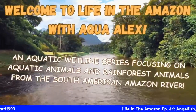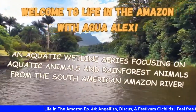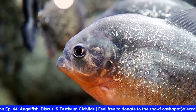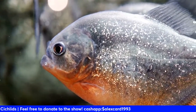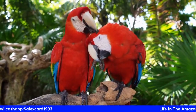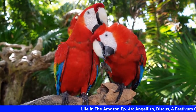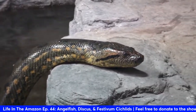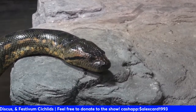Welcome to the incredible world of the Amazon, home to a diverse range of aquatic and rainforest animals. Get ready to encounter the fearsome piranhas, known for their sharp teeth and ferocious feeding frenzies. Witness the breathtaking beauty of the macaws, with their vibrant feathers and melodious calls echoing through the rainforest. Come face to face with the mighty anacondas, the largest snakes in the world, as they navigate their way through the Amazon's waterways. Meet plenty of other aquatic and rainforest creatures from the Amazon.